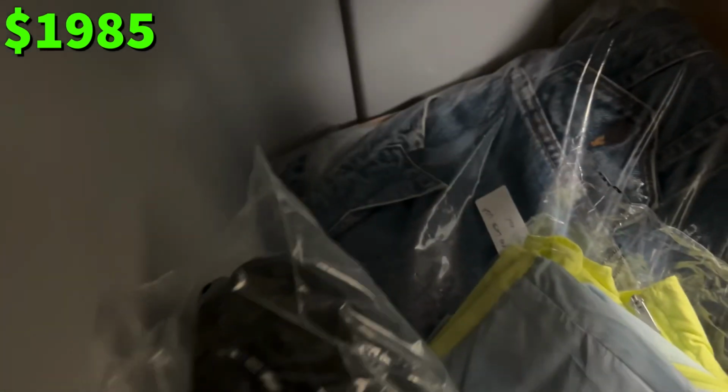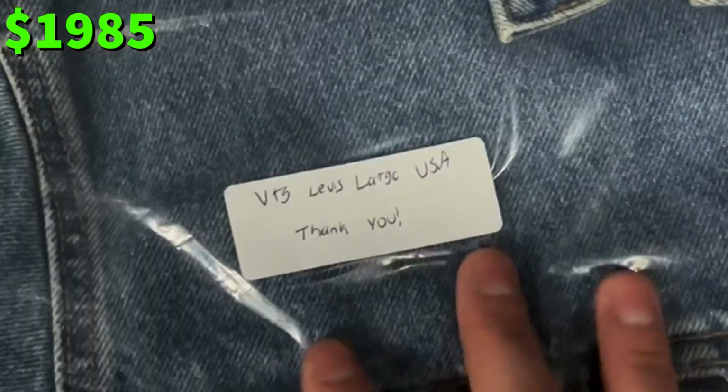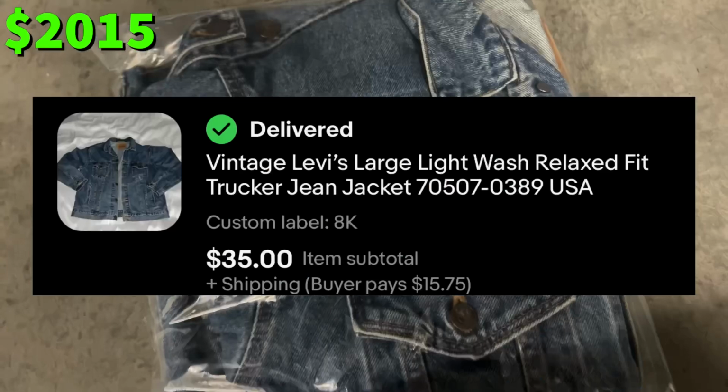It's this Levi's jean jacket. I can barely fit my hand in here and hold the camera at the same time, but it's this Levi's jean jacket. Picked this up at a garage sale for only $3. I actually picked up 2 of these. This is the second one that sold, and this sold for $35 plus shipping on top. Now let's move on to the best sale.